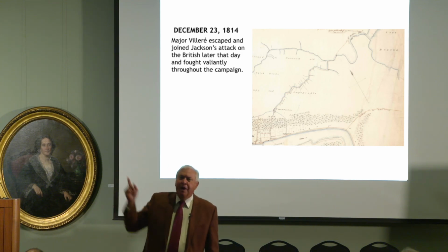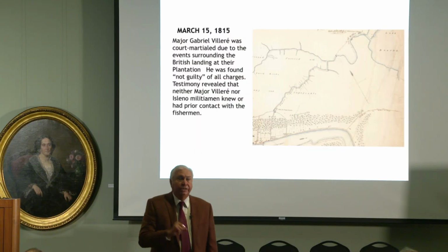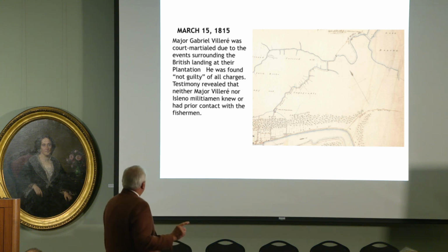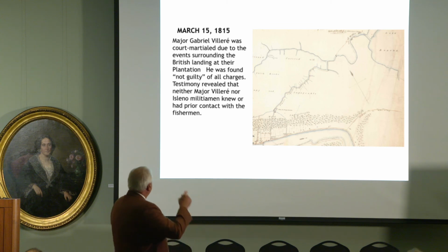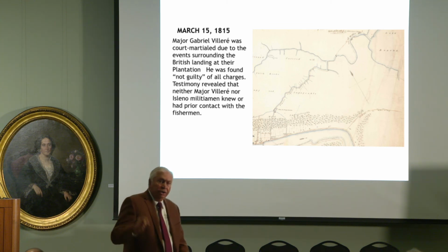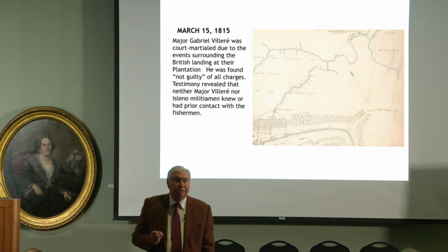Okay, after the major battle on January 8th, Gabriel is court-martialed, and on the grounds of, due to the events surrounding the British landing on their plantation, he's found on the trial date, March 15th, not guilty. Not guilty of everything. The testimony reveals that neither Major Villere nor the Isleño militiamen knew or had any prior contacts with these fishermen.